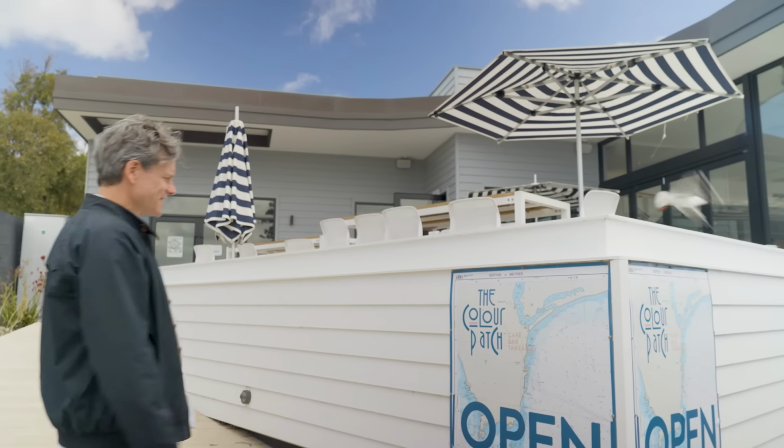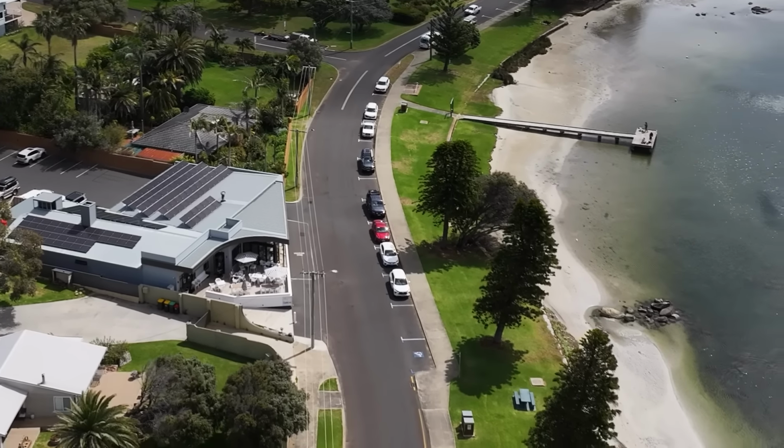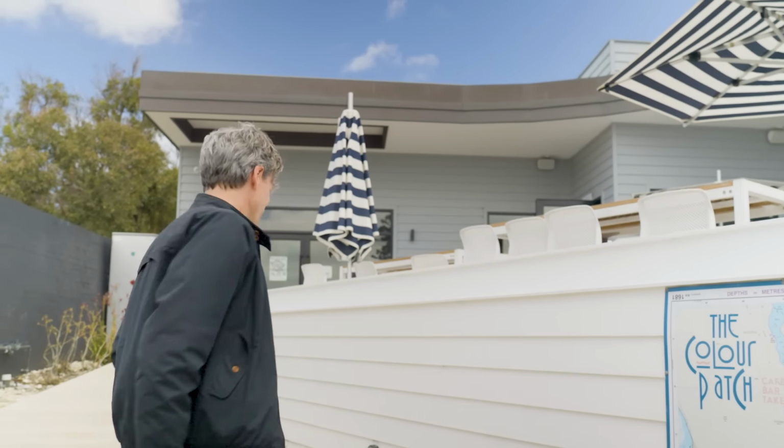So lunch today is at the Colour Patch, and you'll notice it's got a bit of a sailing club, nautical vibe to it, and that's fair enough when you look at the setting. So we're right down here on the water. You're not going to find anywhere closer to eat than this, and apparently it is the last place to eat before you set sail for Antarctica. And as we'll see, the nautical theme very much continues inside.